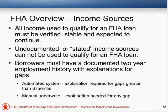Let's get into some income sources that are considered as part of the underwriting. Now, all income that's used for an FHA loan must be verified, stable, and expected to continue. And this expected to continue is especially relevant when you have Social Security income and disability income that are used as income sources for the borrower. Undocumented or stated income sources cannot be used to qualify for an FHA loan, and borrowers must have documented 2-year employment history with explanation for gaps.